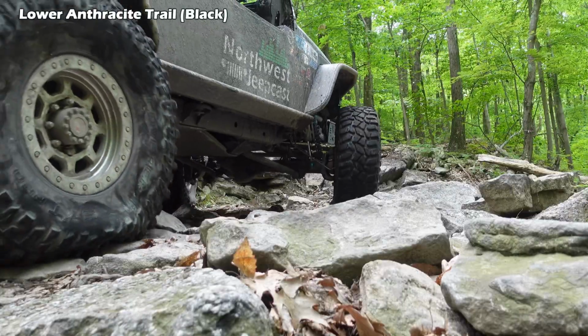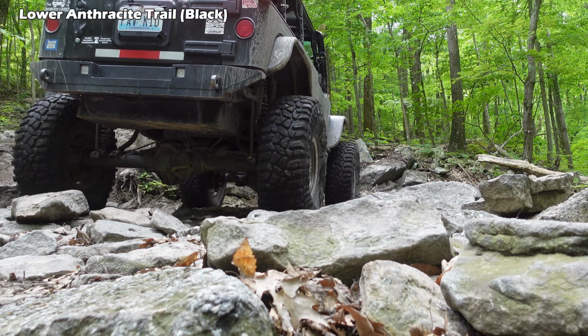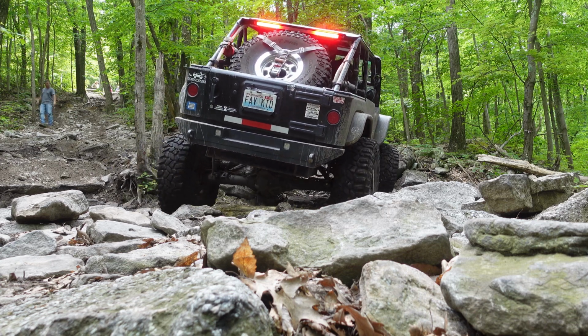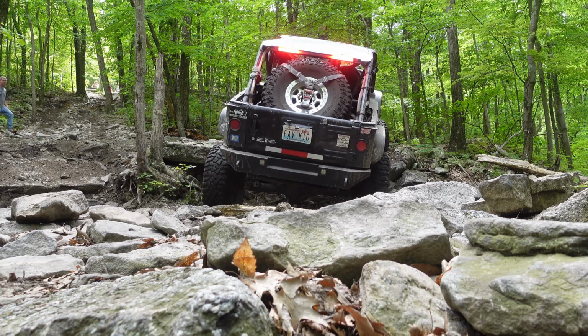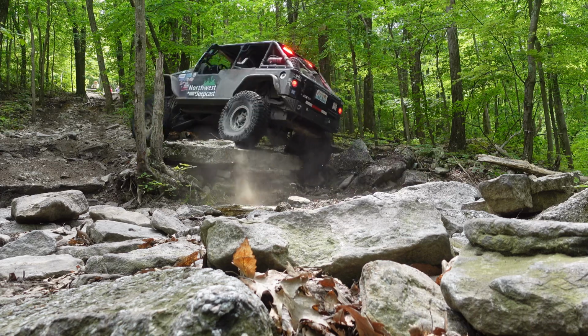And then the next day, Thursday, we got to get back out on the trail again, and this time I was so excited because we got to go back up Lower Anthracite and get back into the small little waterfalls. Gary, what do you remember about getting to that trail? Well, I remember it was kind of slippery with the water.